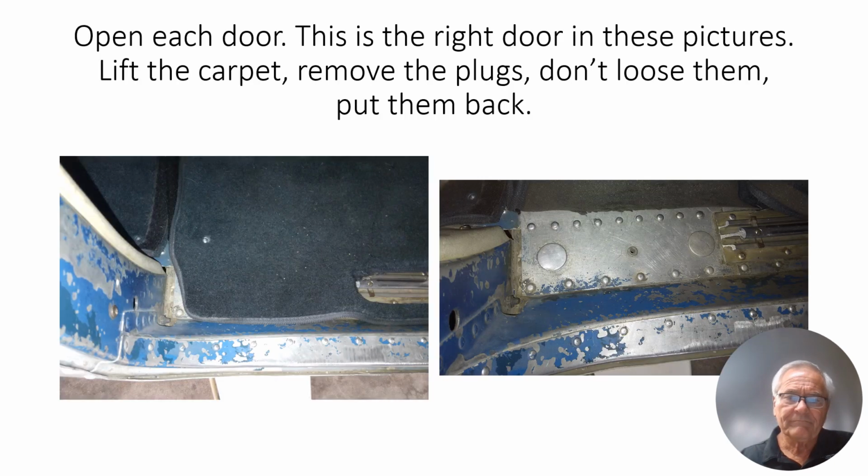The U-bolt. Open each door on pre-flight and post-flight. This is the right door in these pictures. Lift the carpet, this carpet here, right inside the door. This is a door jamb here. Remove the plugs, these two guys. Don't lose them, put them back.